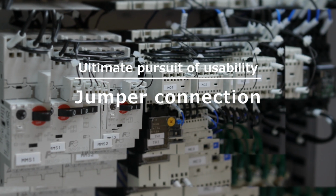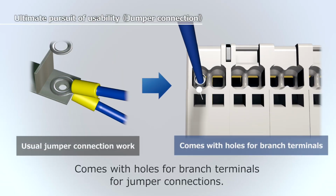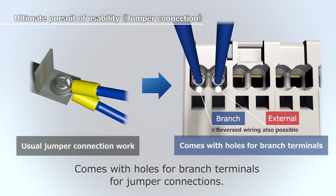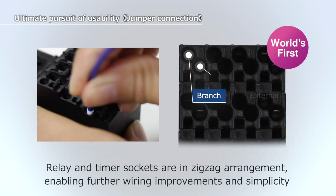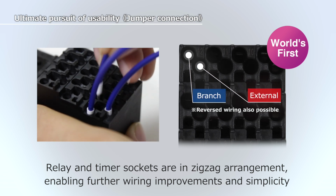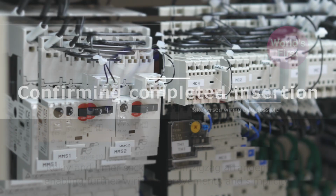Designed for jumper connection. In jumper connections, it is common to overlay crimped terminals, but this double terminal structure has two terminals, external and branch terminals, in one phase. Furthermore, this model was designed to provide simplicity and improved wiring with relay and timer sockets that have holes for external wires and holes for branch wires in a zigzag arrangement.